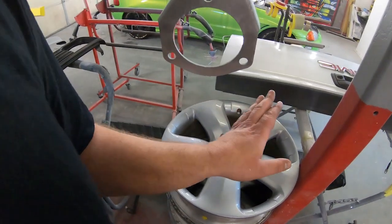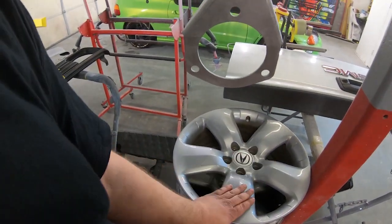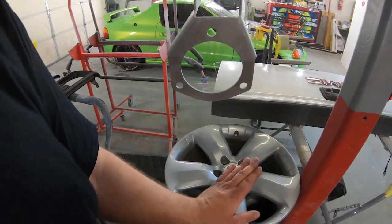But here are the OEM Acura RDX wheels. I do have these sold this weekend, so there should be someone coming to get these.